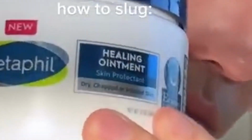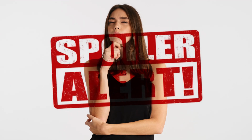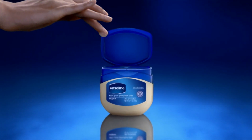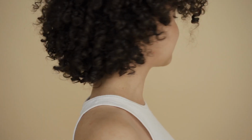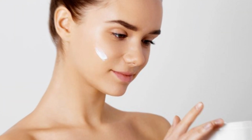The famous Vaseline slugging trend, promising baby soft skin overnight. But does it really work for everyone? Spoiler alert, absolutely not. Here's the problem. If you have dry or irritated skin, it might actually help repair your skin barrier because Vaseline is an occlusive. It forms a barrier, locking in whatever moisture is already on your skin. But that's the catch. It only seals in what's already there. If you're not layering it over a hydrating serum or moisturizer, you're just trapping dry skin under a greasy layer.